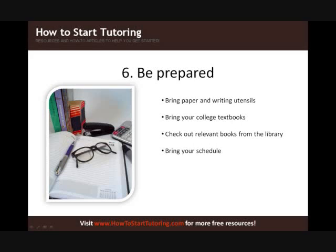Be prepared for anything. You're going to sometimes encounter students that are completely unprepared. I'm talking no book bag, no homework assignments, no nothing. So always make sure to have paper, writing utensils, books, and your schedule with you. I say bring books because your college textbooks might be useful for different pictures and figures, as well as the glossary. You can also consider checking out books from your local library that you think might be useful. Both parents and students will appreciate your preparation, especially if it enhances the session.